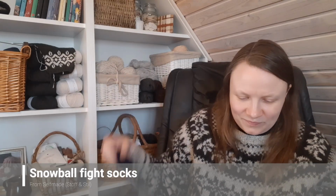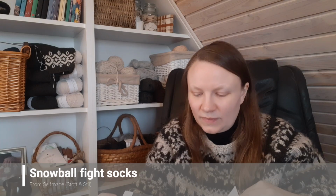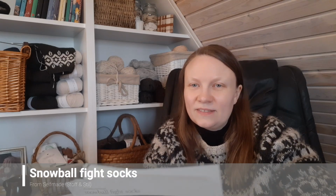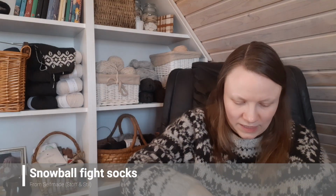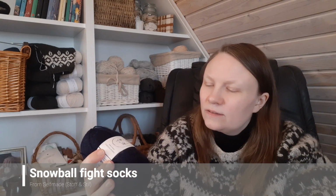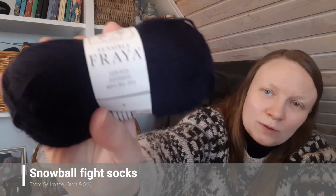but I wanted to show you because I was almost done with it. So the pattern is a free pattern, just like the child sweater, and you can find it on their website. I got mine printed out at their shop for 5 kroner, so that is like $1. So I thought that was really nice, and the pattern is called Snowball Fight Socks. And I'm using some of their yarn for this as well. This is also called Fire, but the type of yarn is called Sensible. It is 100% wool, but it is superwash.